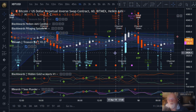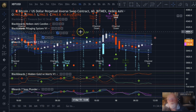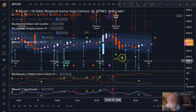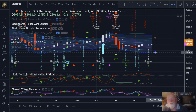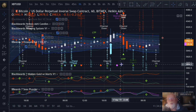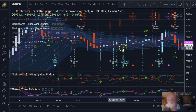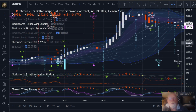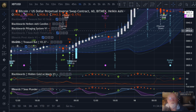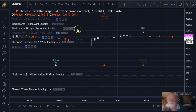And this goes on and on and on. The point I'm trying to make is you have to look at the signals. If you don't understand what's going on here, go back and look here and see what happened. What happened here? In order to stay on top of it, you have to know what the signals are doing.